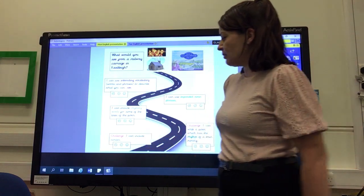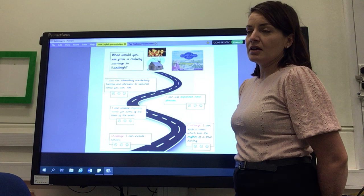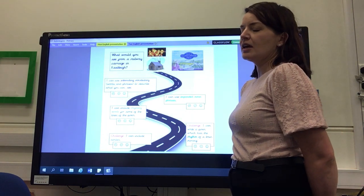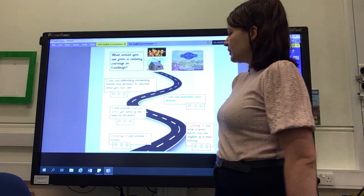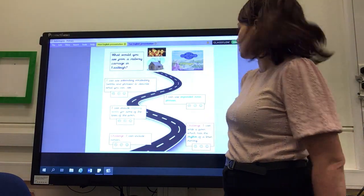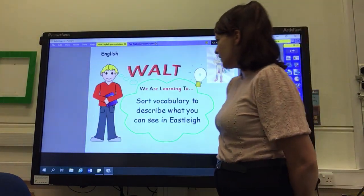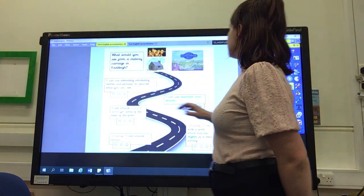This is another tricky one that we're going to talk about later in the week. I can include similes. Similes are saying something is like something else. It was soft like fur. It was warm like the sun. So we're going to have a look at putting some similes into our poems as a challenge. Today, however, we're going to start thinking about this one using the interesting vocabulary.